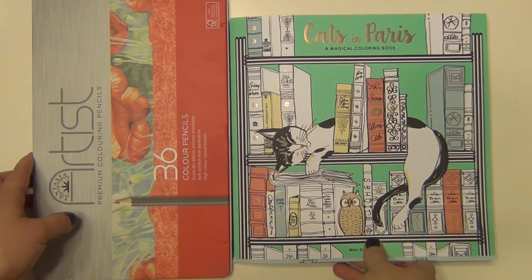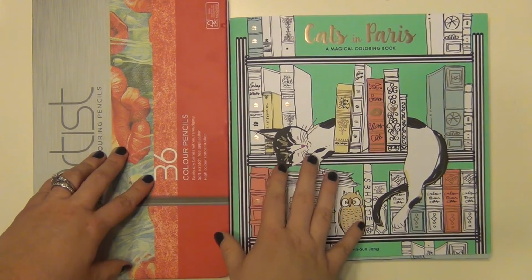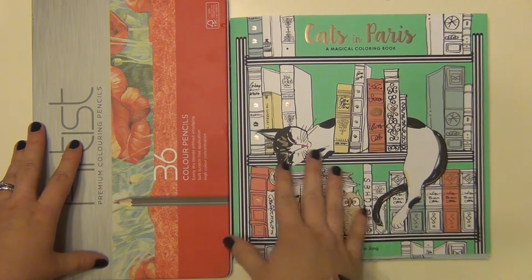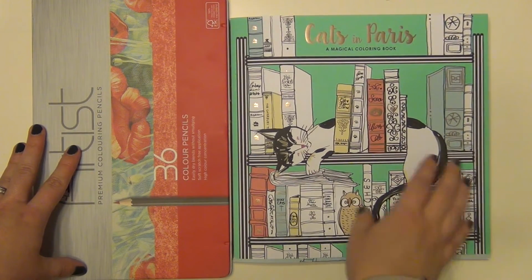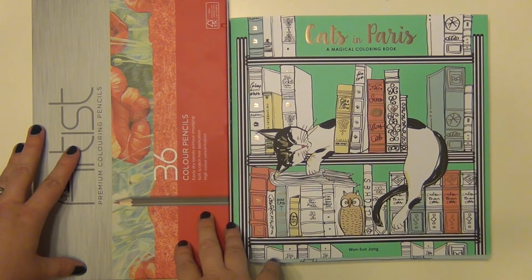I do highly recommend these colored pencils, and I did really enjoy coloring in this, and I will color more in it as time goes on as well. When I'm in the mood to color, I'll definitely be picking this up. This is very good quality. The pages are nice and thick, and it's a great coloring book. So if you want to check it out, please do.